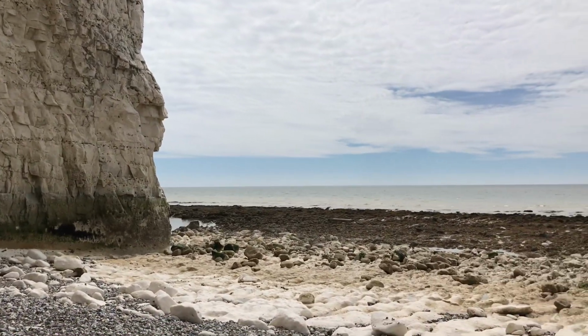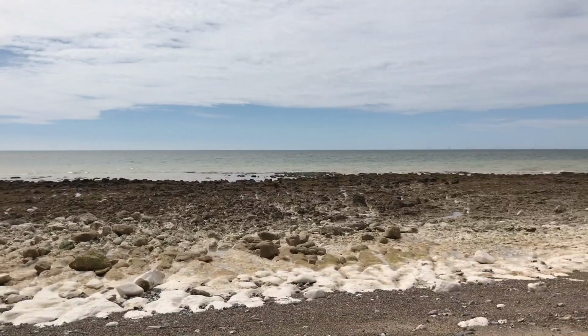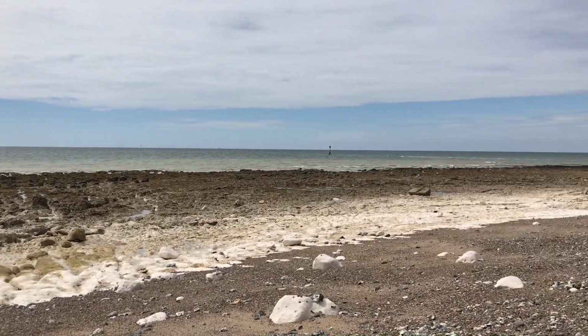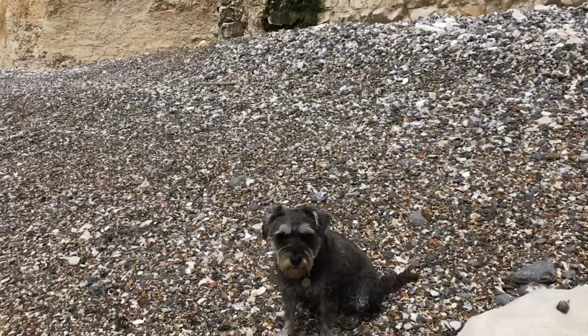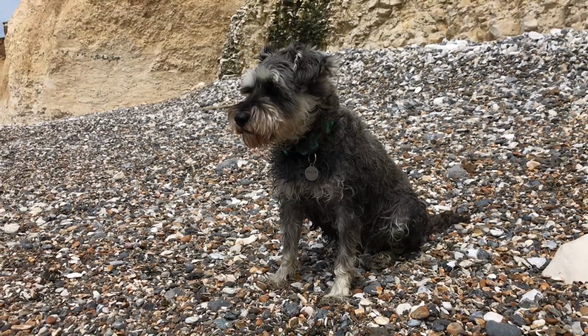And that's it. We've come right round the headland, and we're now at a point along the beach where we'll be able to go up. What do you think, Salty? Would you like that?